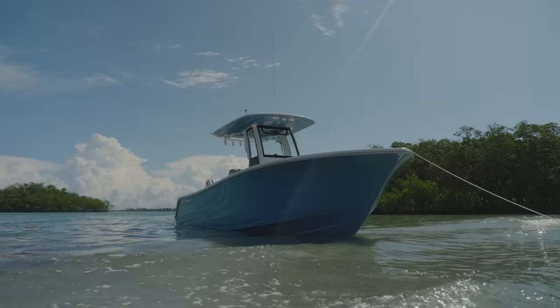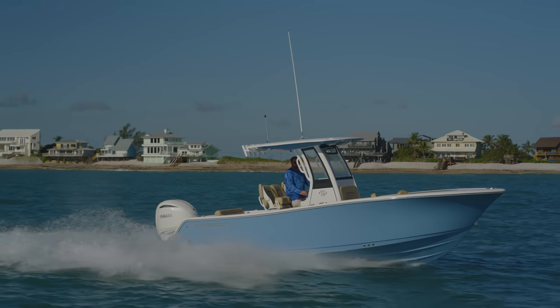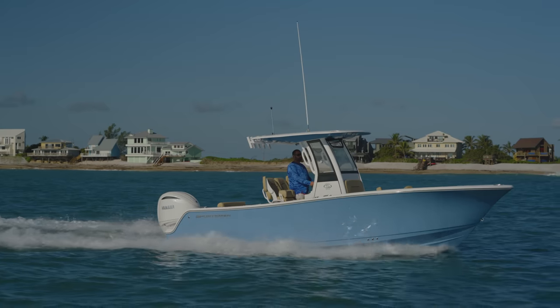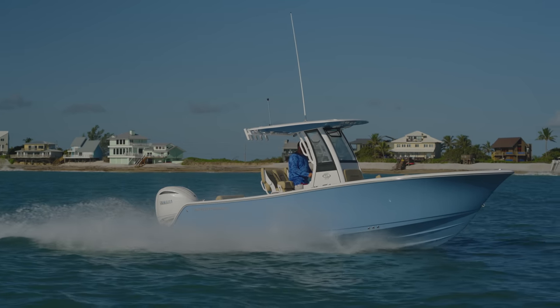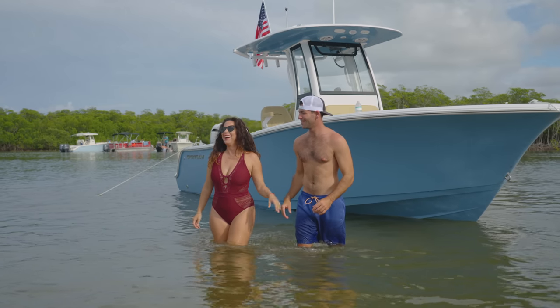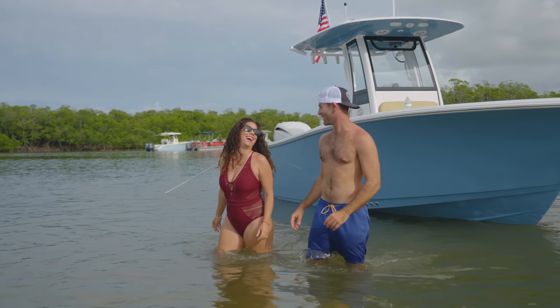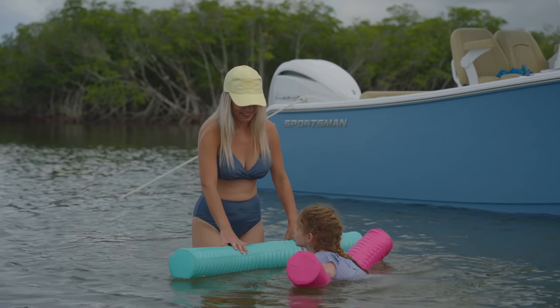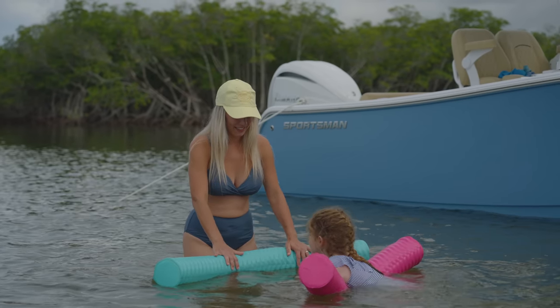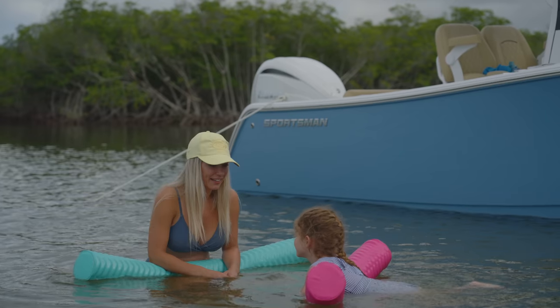The Open Series of boats is built using our proprietary Sporttech advanced fabrication process, utilizing composite materials and no wood. This boat comes backed with a transferable 10-year hull limited warranty and is NMMA certified. This certification ensures that this boat adheres to the highest safety standard guidelines set by the ABYC, bringing you the peace of mind that you're purchasing a high quality and safe boat for you and your family.